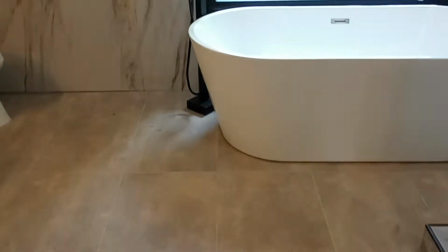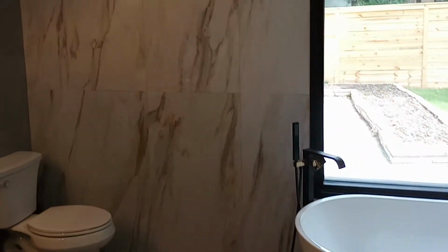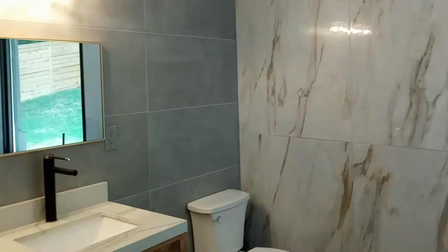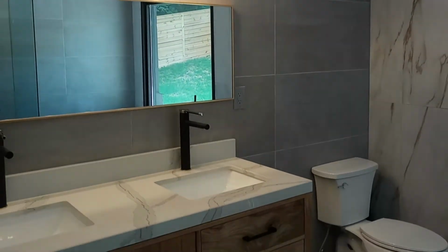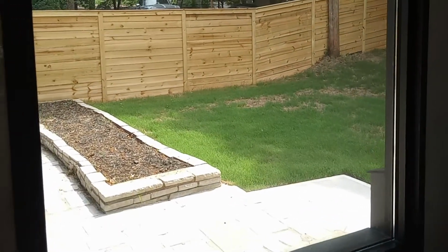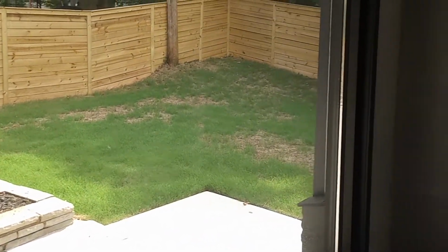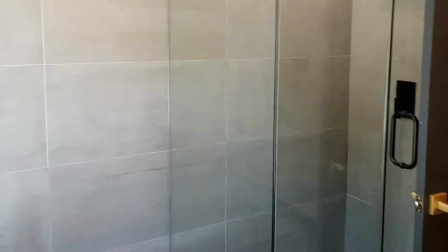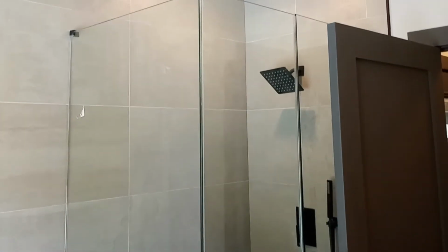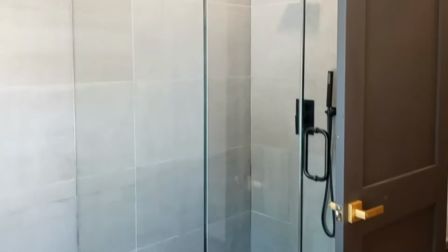Freestanding bathtub, lovely tiles. There's kind of a gold hue on the gray. And again, we see the gray veins, sorry, gold veins. Well, it's gray and gold there. Double vanity here. Great window that exposes the backyard. Rain shower head there on the frameless shower.